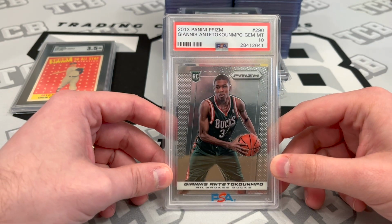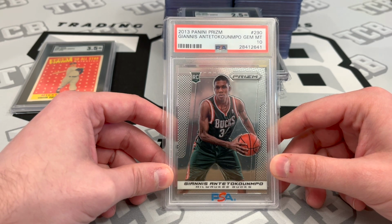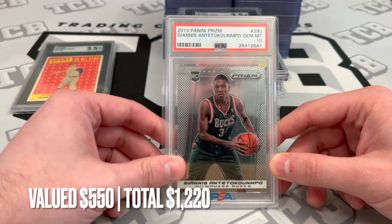Next up, a 2013 Prism Giannis Antetokounmpo rookie, just a base, graded a PSA 10. This Giannis rookie, we gave a value of $550.